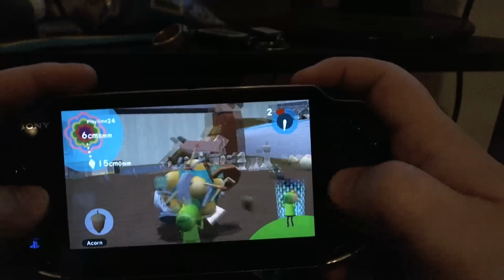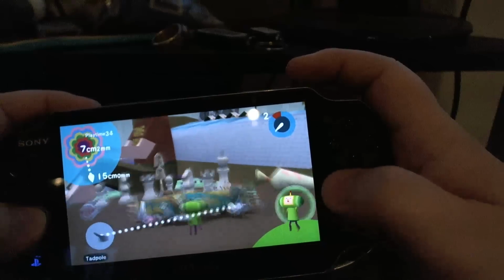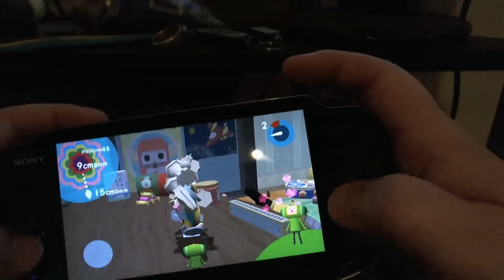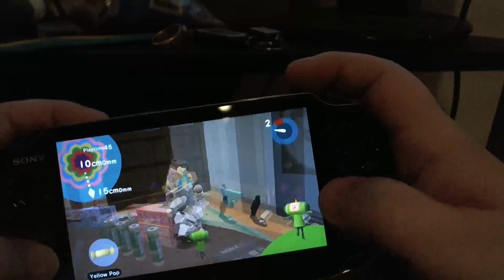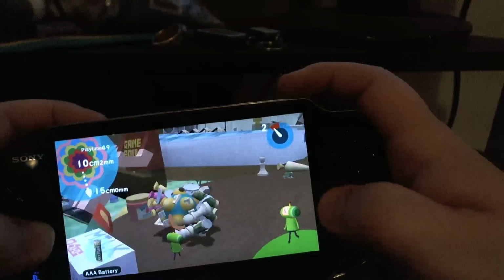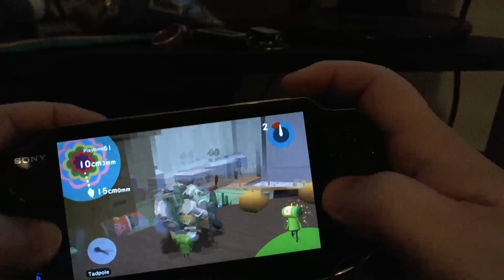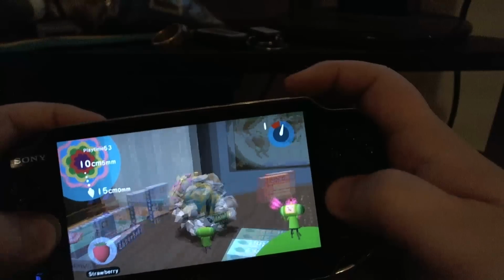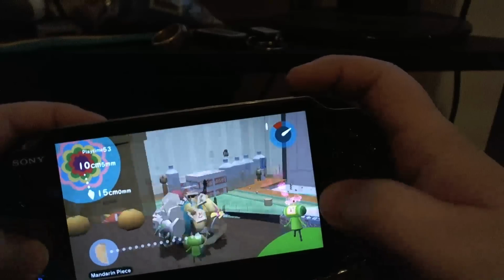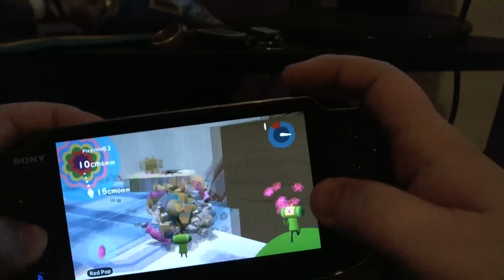But then the touchpad in the back comes into play. You can stretch out your ball. You can return it to normal, and you can compact it like that. Make it like a wheel. But yeah. Anyway, I think this game pretty geniusly uses the touchpad and the analog sticks.